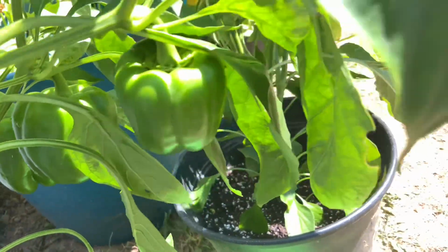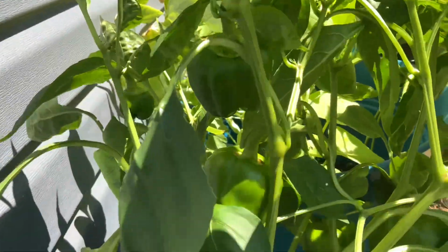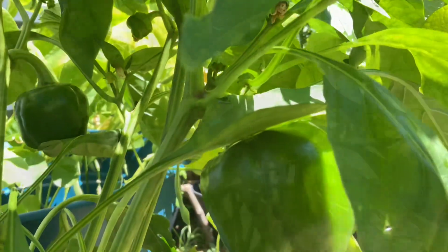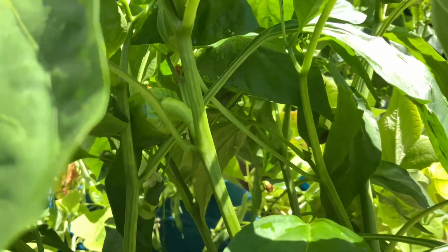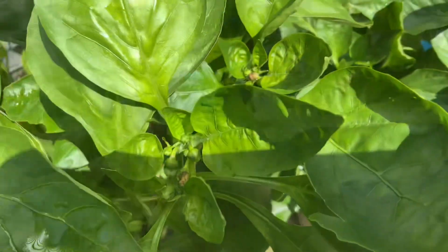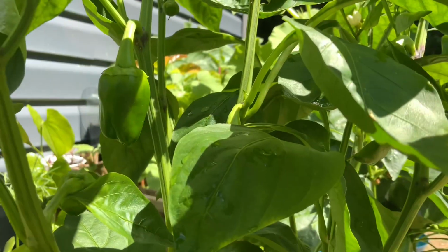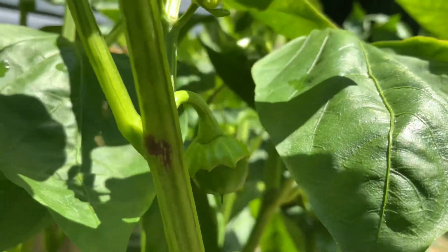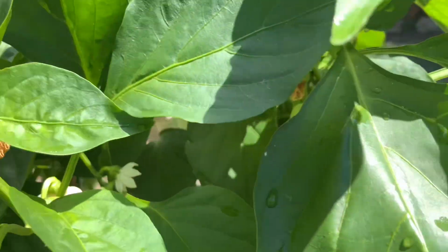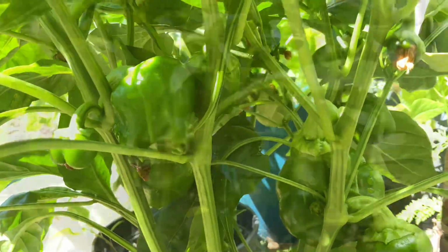Beautiful, beautiful, beautiful. I love it. Still budding, still blossoming all over. So many. Wow! One seed, so many peppers. That's so amazing. I love it. I love to plant.